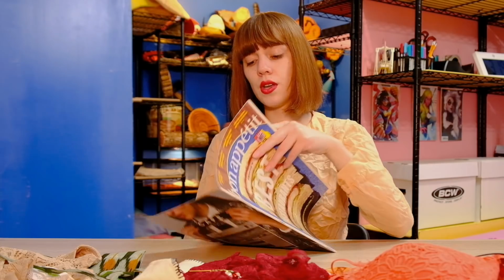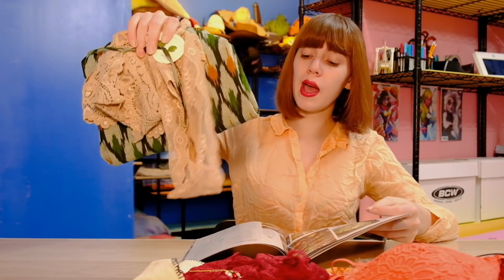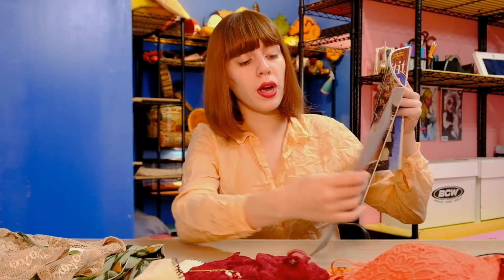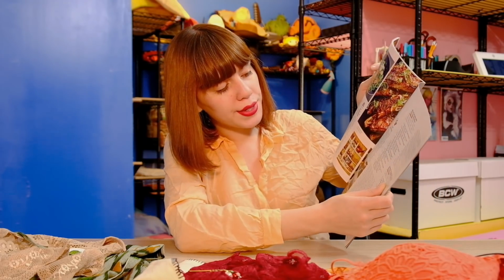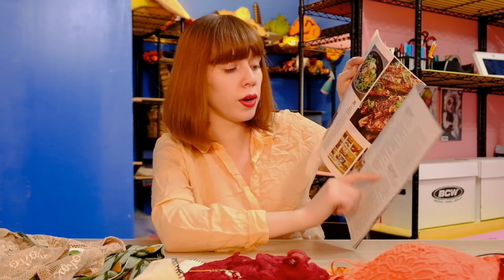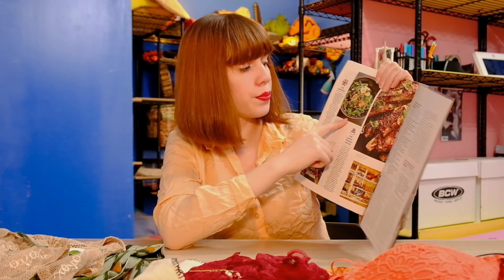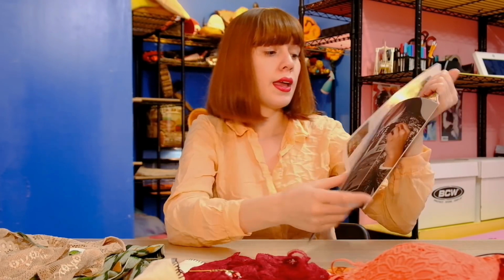All right, guys, so for option number 1, we are going to have this green outfit here. And this outfit is going to be paired along with the recipe for Sake-Braised mustard greens with sesame, which is going to be over on page 103. The photo for the recipe is going to be here on 102. So that's what it looks like.